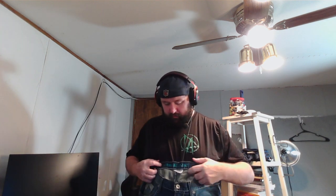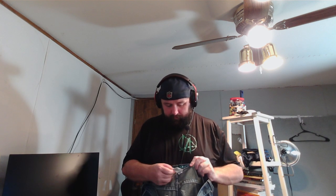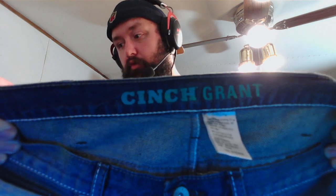My wife found these. This is a great find right here. So these are a pair of Cinch Grant jeans, 35, 36s. So even a good size, really good condition. Cinch is a great brand to find. Really, really, really happy with this find. I didn't look up prices, but I'm sure we'll do plenty good on those.